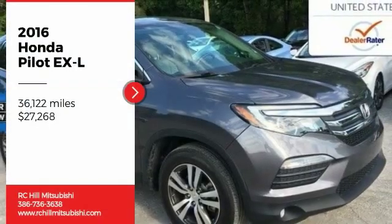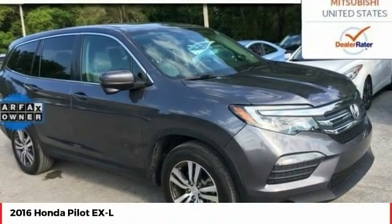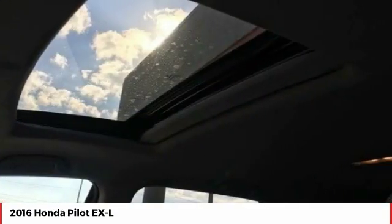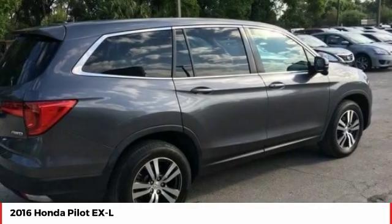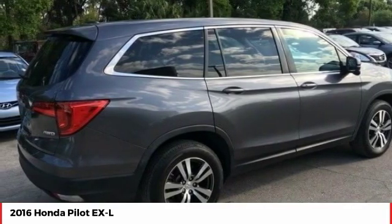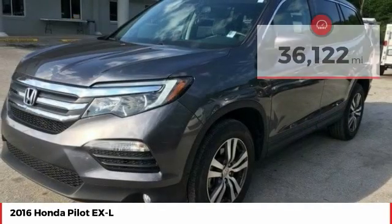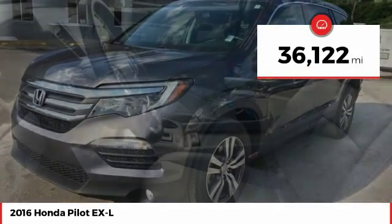Looking for the right vehicle? Check out the 2016 Pilot. Optimal utility, indulgent interior, powerful performer. You'll be ready for almost anything in the Honda Pilot and is priced below $30,000. This vehicle has less than 40,000 miles.